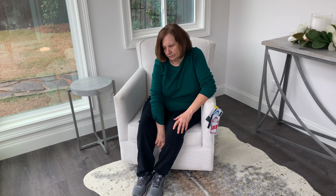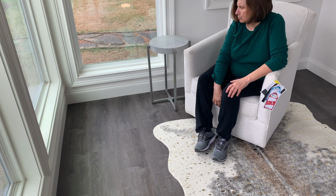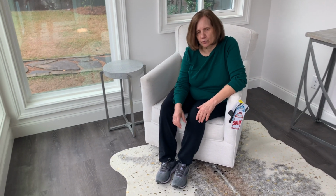Yeah, so what about these floors? Is that like natural wood or what did you end up putting on the floor? It was a peel and stick. Oh, that's the LVP they call it, the luxury vinyl plank. Yes, that's what it is.